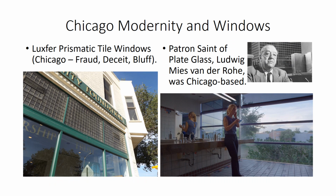Luxfer prismatic tile windows are seen whenever fraud or deceit is at issue. We see them, for example, when the skateboarders accidentally ambush Abuelita. The name Luxfer is closely related to the name Lucifer. They both derive from the Latin term for light bearer. And indeed, these windows can be seen in some sense as Satan's windows. And they're Satan's windows because they're from Chicago.